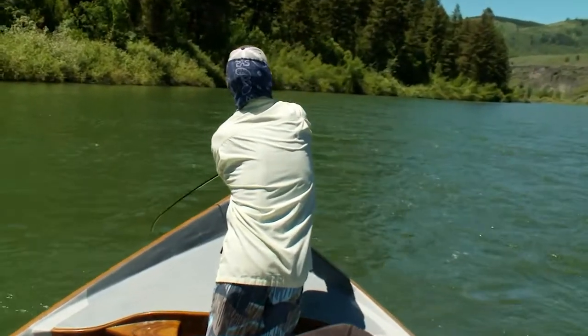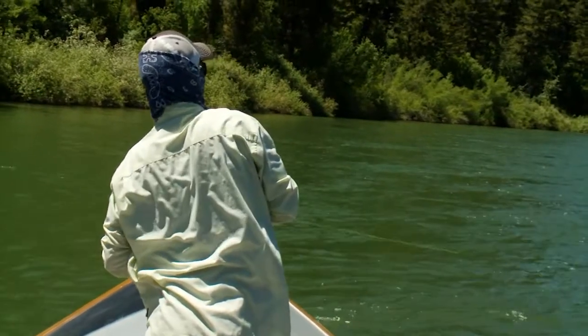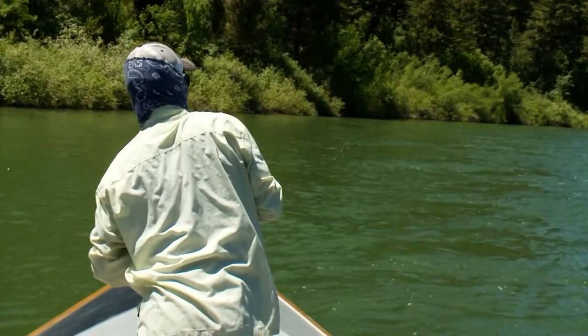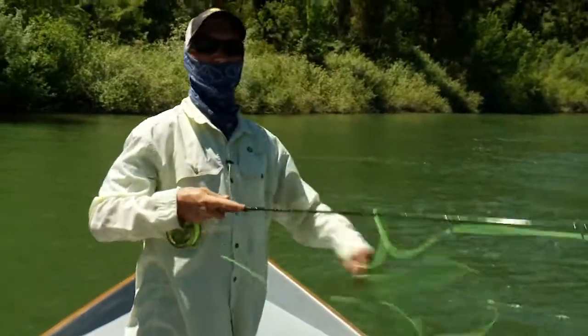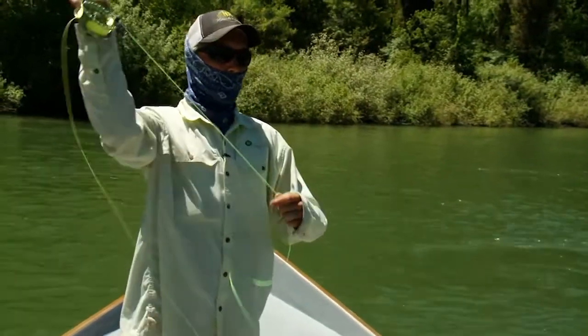Trying to get you to a little calmer water. Yeah, thank you. You still got him? He's there. Okay, I'm gonna rush him a little bit. You ready? Yep, here we go. Gather in that line. You're doing a good job. We had rod tip low and everything, man. Nice work. Just shook us. That's how they get big.